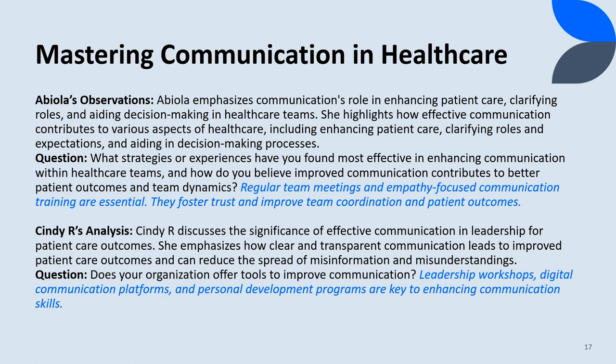Lastly, we're going to talk about Cindy R's analysis. Cindy R's insights into the tools provided by organizations for improving communication shed light on the tangible steps being taken to address this issue. It's encouraging to see a shift towards acknowledging communication as a skill that can and should be developed. These tools are not just beneficial for patient outcomes, but are also instrumental in personal and professional development. Cindy asked about specific tools that are offered to improve communication.